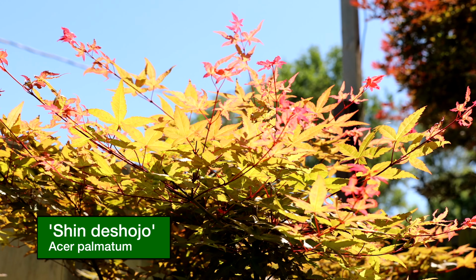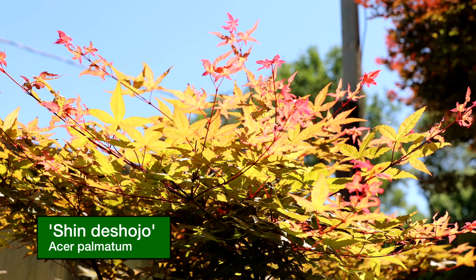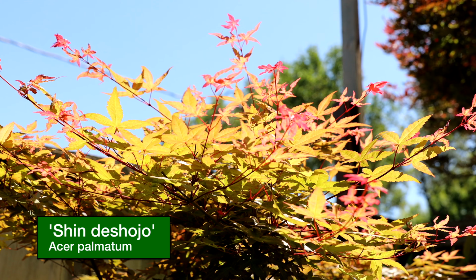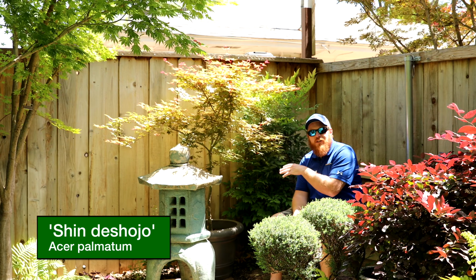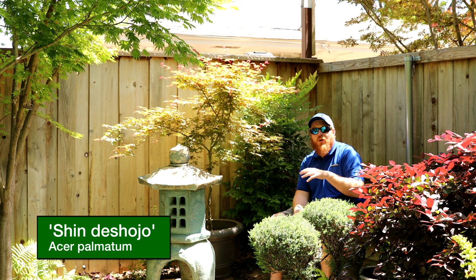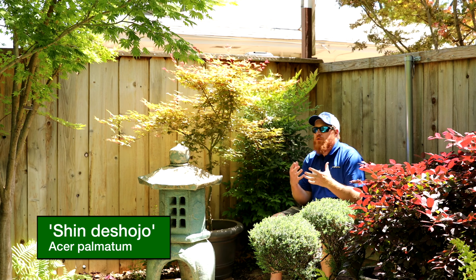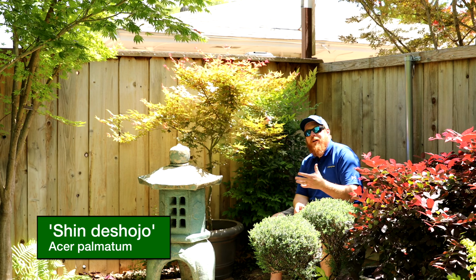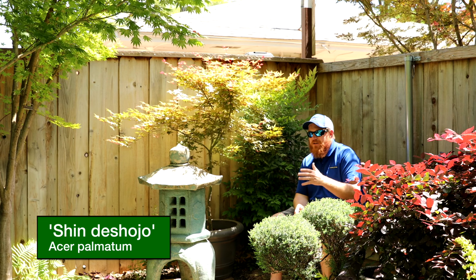And the Shindeshojo with that spring color that's just electric fiery red, goes green during the summer and that electric fiery red again in the fall. I mean, an excellent tree to do in a container. But you can take the spring interest and move it around the garden to really get wherever it's going to be the most dramatic. With this backdrop of these wooden fences, it helps accentuate the trees, their shapes, the containers, and everything in the garden.